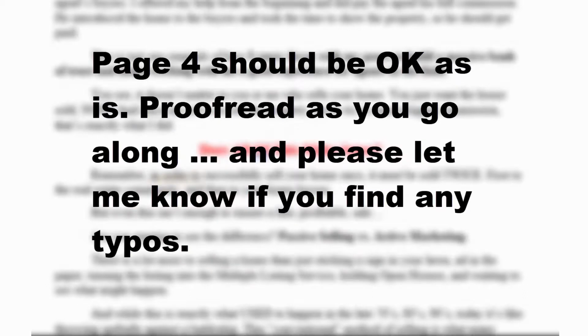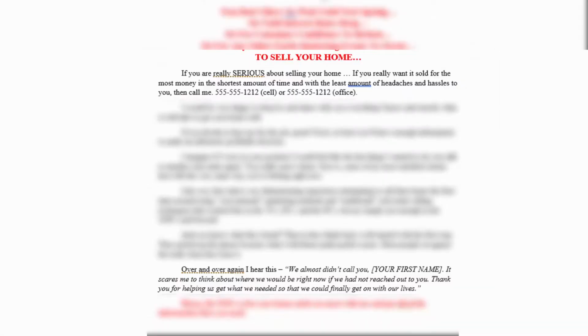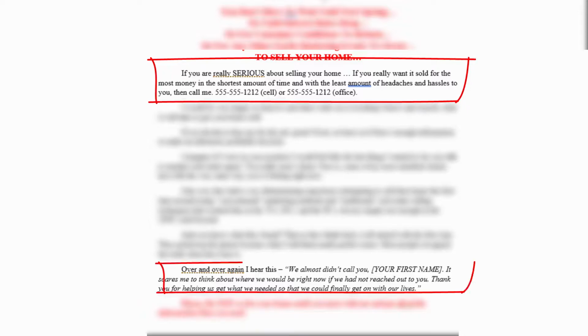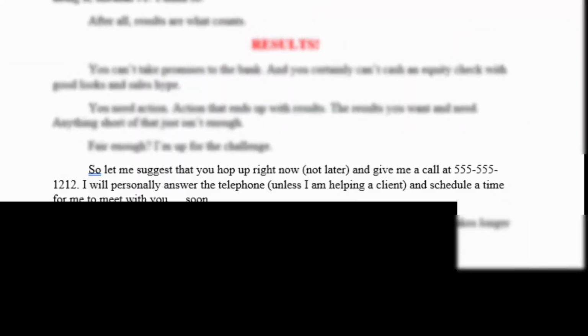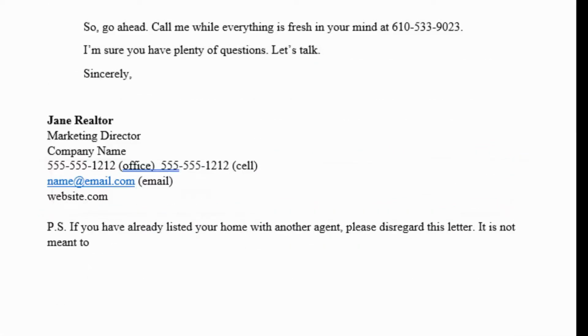Page 4 is okay. Please proofread the letter as you go along. I hope there are no typos, and please let me know if you find any typos in the document. Page 5 has 2 areas you must customize. One with your telephone number and one with your name. Page 6 has another area where you insert your telephone number. And the final page needs your telephone number and your signature.